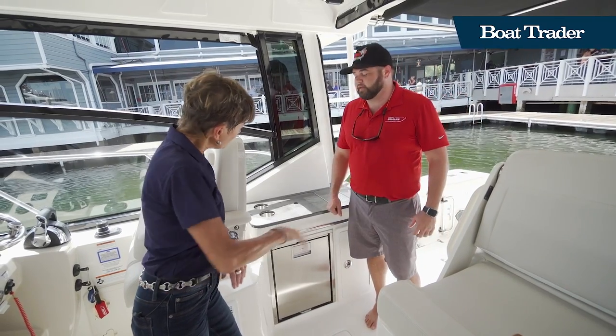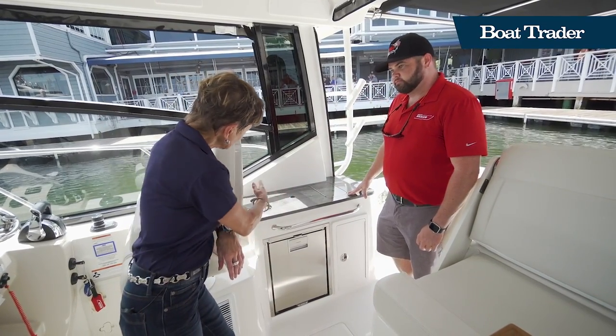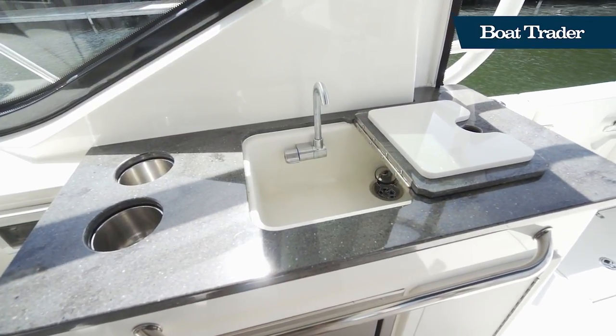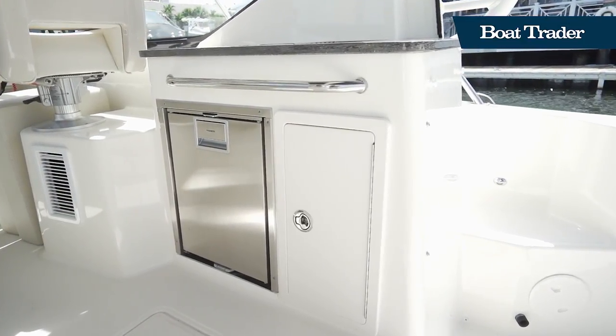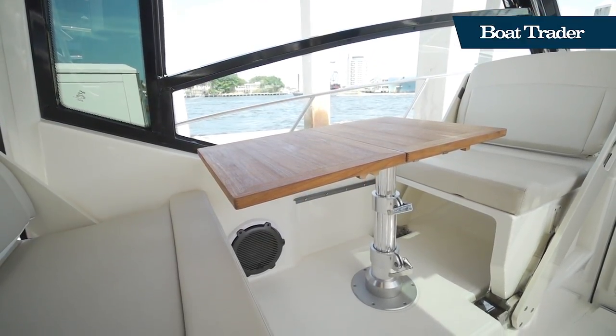So it does give you a very good view while you're running the boat. Very practical. Yes. And then we added some entertainment features here with the sink, cup holders, refrigerator. Correct. The sink is concealed behind here, your two cup holders, and then a pull-out drawer refrigerator. So all that helps all the people that you're entertaining here that are relaxing in the portside lounge.